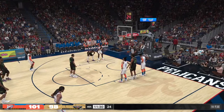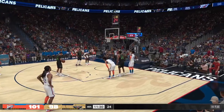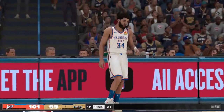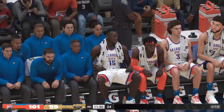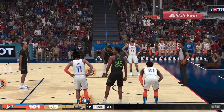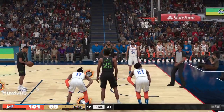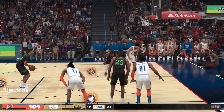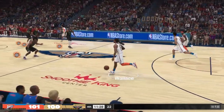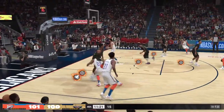Hawkins knocks down the first one. Williams has checked in for Oklahoma City. It's both from the stripe. And the Thunder shooting the ball with purpose. They're 68% from the field. Here's Wallace, defended by Jones.